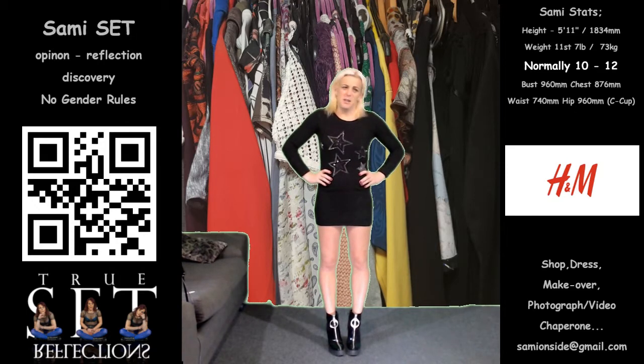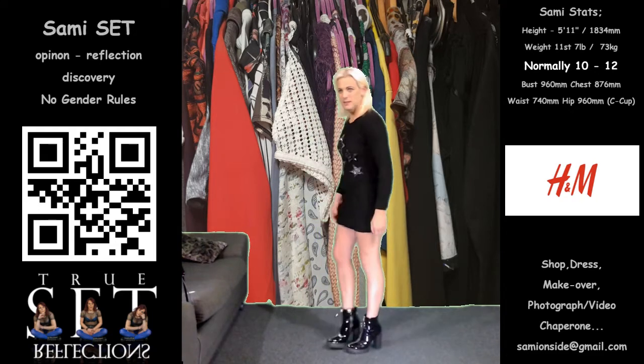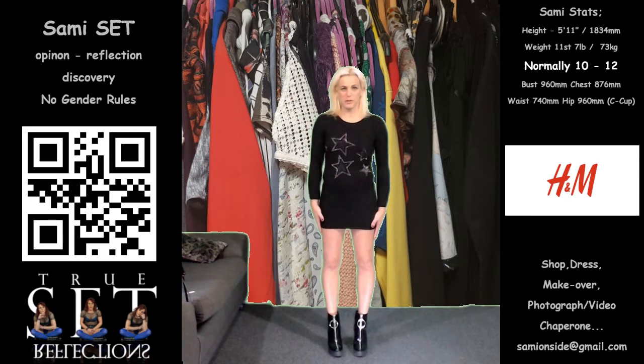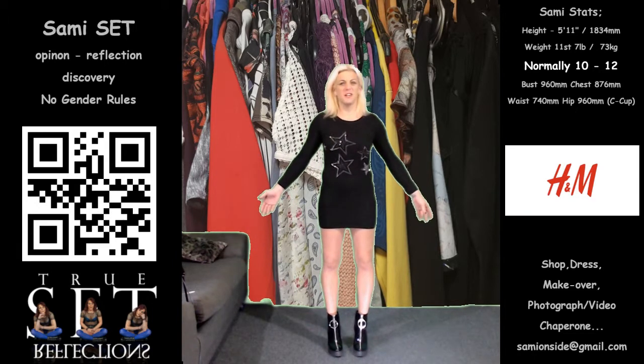But it's being handed to me. I'm always going to try it on. And when I tried it on, I actually don't mind it. I'm not blown away. Silver works. Yeah. Anyway, let me know what you think. It's just a jumper dress.